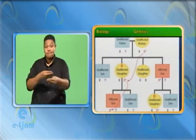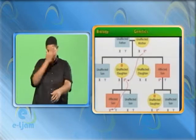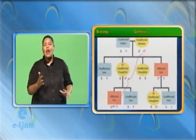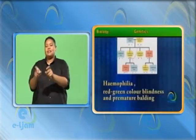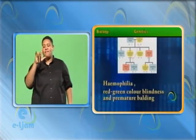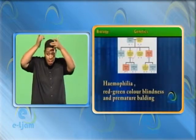If she transmits the X with the recessive gene to a son, it will show up in him. There would be a 50% chance that the recessive gene would be passed on. Hemophilia, red-green color blindness, and premature balding are examples of sex-linked traits.